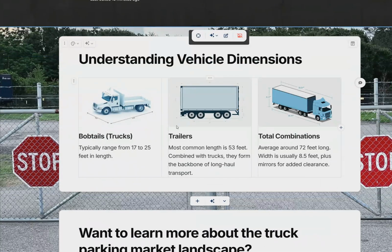Understanding vehicle dimensions. Usually you can fit the slip types or space types into three types of vehicles. Bobtails, which are truck onlys, or day cabs as some people call them, typically range from 17 to 25 feet in length. You have trailers, most commonly around 53 feet, but anywhere from 40 to 53. Combined with trucks, they form the classic truck and trailer combo, and the total combination can go as long as 72 feet.